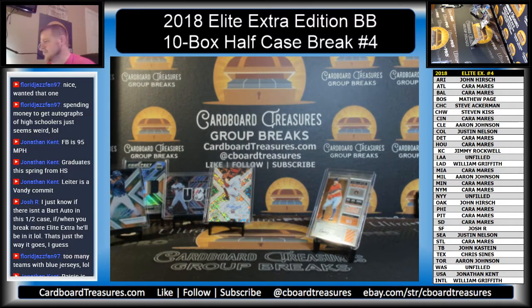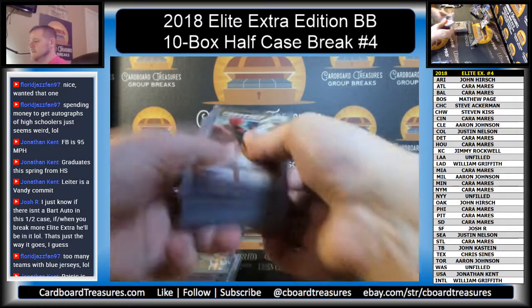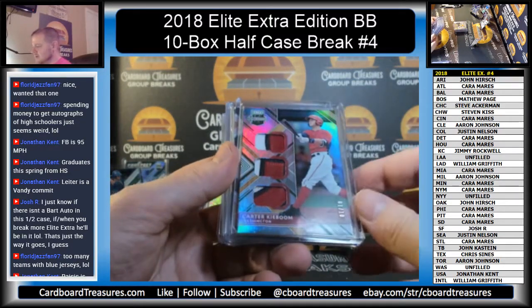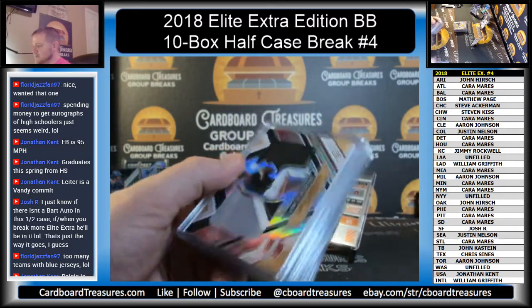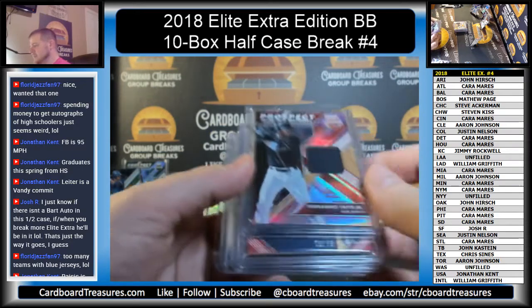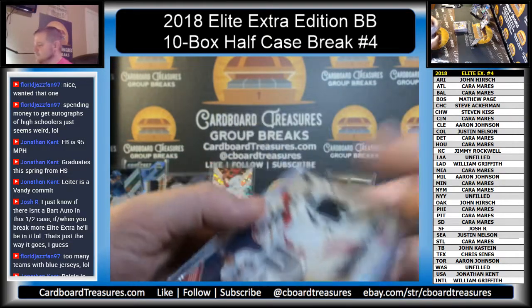Relics. There's Brian Hernandez to 99, Miami. Carter Kieboom, triple patches to 10, Washington. Justice Sheffield, dual patches to 49, Yankees. Fernando Tatis Jr., jersey to 49, Padres.